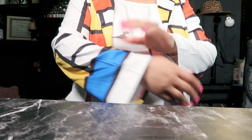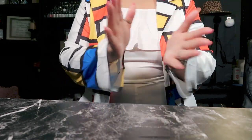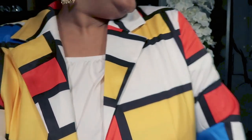Well, you know what? I've thought about it. I'm going to get my sewing machine out and I'm going to start altering my items that I have. So this is it. I like it. I kind of like it.